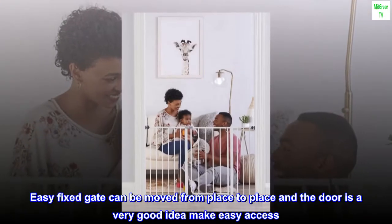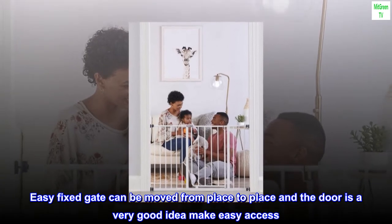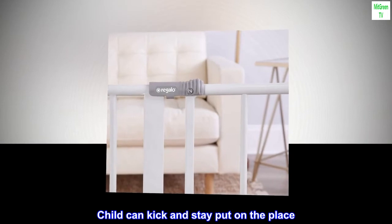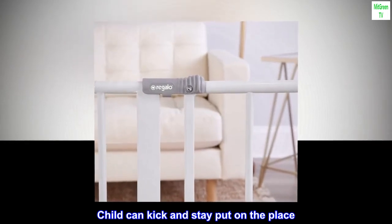Top reviews from the United States. Easy fixed gate can be moved from place to place and the door is a very good idea, make easy access. Child can kick and stay put on the place. Very good.